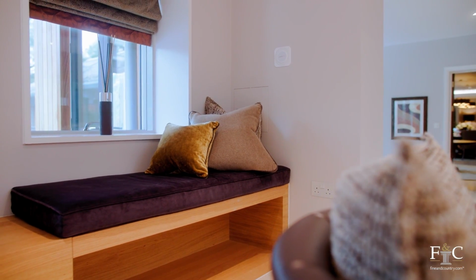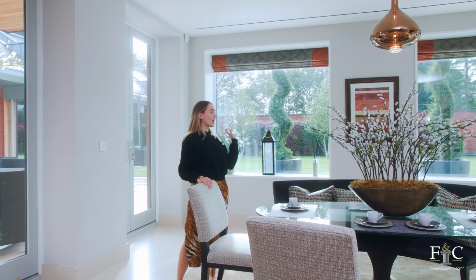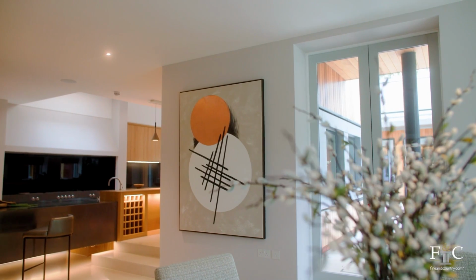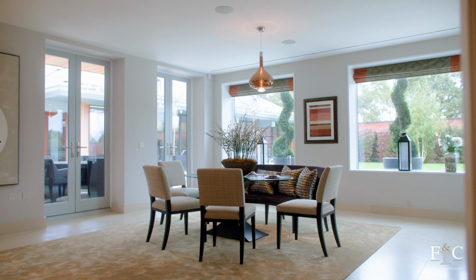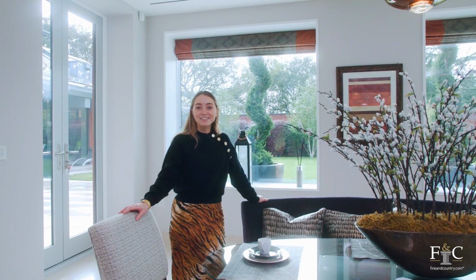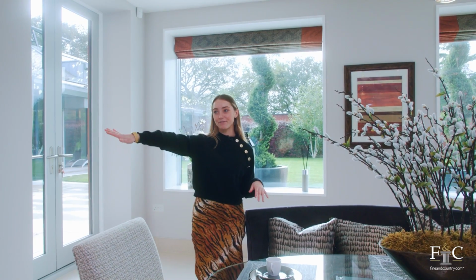But then you also have this really bright and spacious morning room, which has 3 sets of double doors with direct access to the garden. And then you have this lovely casual seating area here, which is perfect for starting your day as a family, or if you have friends over, then it's the perfect casual seating area while you're preparing food and they're enjoying their drinks here.